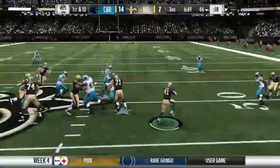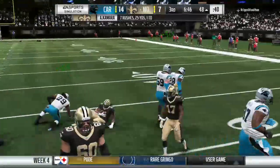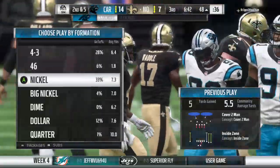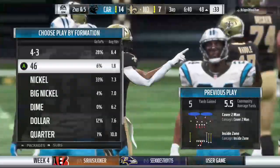They'll run it now out of the gun. And he'll get across midfield and into Carolina territory. 5 yards is the tally on first down. That brings up second and five.